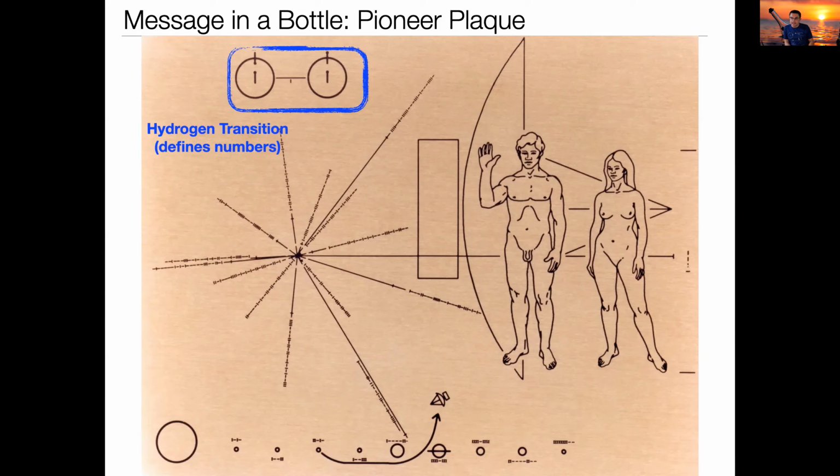It's the most common neutral gas in the galaxy, and it emits a very specific radio frequency, what we call the 21 centimeter line. The 21 centimeter line of hydrogen is the primary atomic line that we use to observe the universe in radio. The assumption is that if an intelligent species can build radio telescopes, they probably used it to do astronomy just like we have, and they're well aware of hydrogen and the wavelength that 21 centimeters represents.